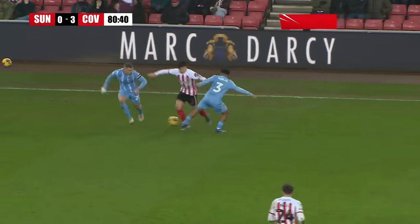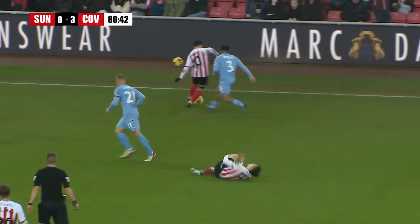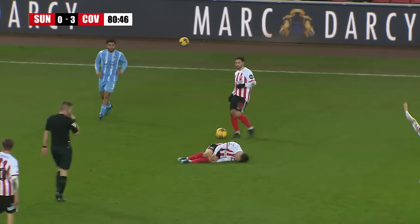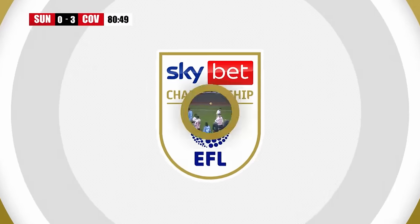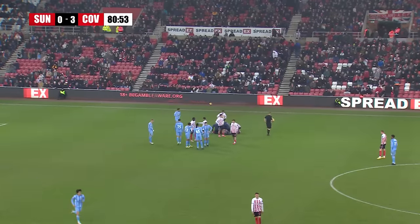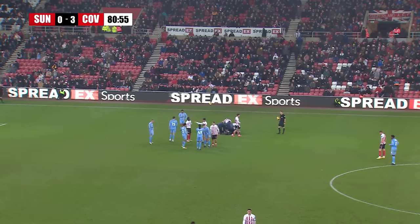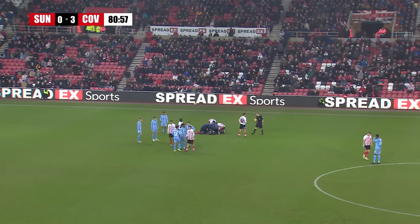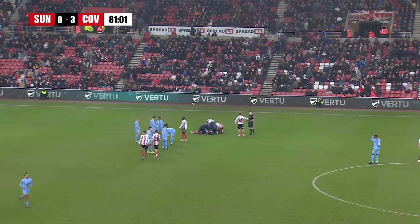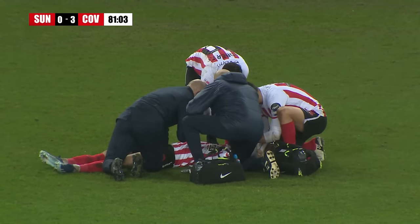Just keep an eye on Niall Huggins here. Just drives inside, doesn't it? Is it clashing knees? Yeah. Oh! No. Yeah, that wasn't nice, was it? Just his foot goes into the turf and it buckles his knee. Yeah, Niall Huggins, and obviously he's had his injury issues over the last year or so, hasn't he? But I think he's been excellent since he's been back playing regular football. Hopefully he's okay there, but it didn't look good.